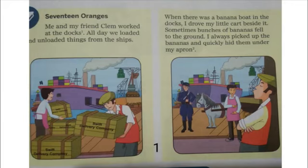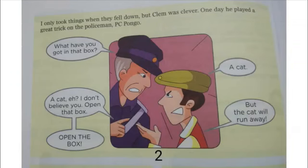Now, when they drove the little cart beside it, sometimes bananas fell out from the cart and the bananas would fall on the ground. This way, what happened? The narrator would pick up the bananas and quickly hide them under his apron. Okay?